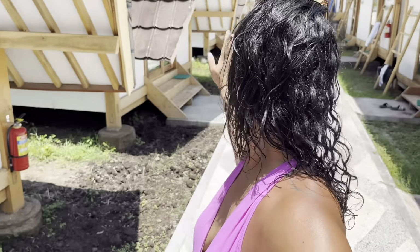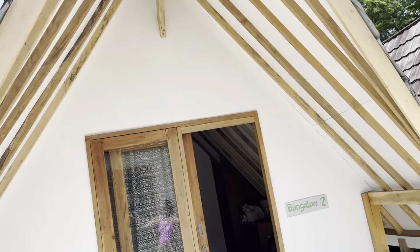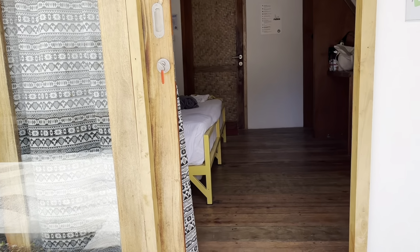Hey guys, so we are now in our new rooms and in our separate rooms that we've checked into. I want to give you a little bit of a room tour. So there's a few of these individual rooms going further down, and then this is, just look at the roof and the architecture, just love it. Let's take a look around.